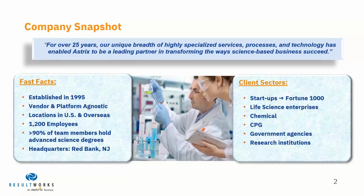If you're not familiar with us, for about 25 years, we bring a unique breadth of very specialized services, process, and technology, which has enabled us to become a leading partner in transforming the way science-based businesses succeed. A couple of fast facts about the company itself. We were established in 1995 and are vendor and platform agnostic, meaning we work with a lot of different platforms and technologies. We're not specifically aligned to one. We come in and help companies establish their tech stack based on a broad spectrum of knowledge in our space.